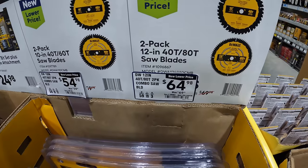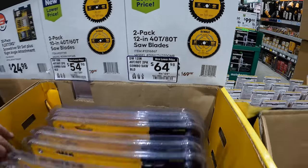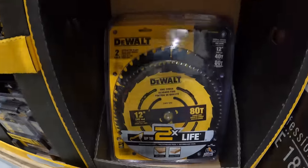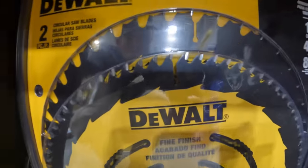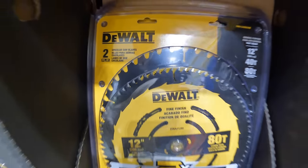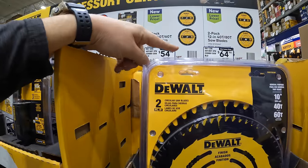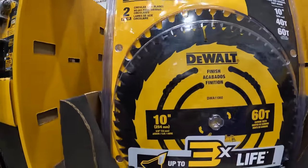$64.98 for their 2-pack of their 12-inch 40-tooth and 80-tooth saw blades. So yeah, 40 tooth and 80 tooth. Then they have for $54.98, their 40 tooth and 60 tooth two pack with their 10 inch.